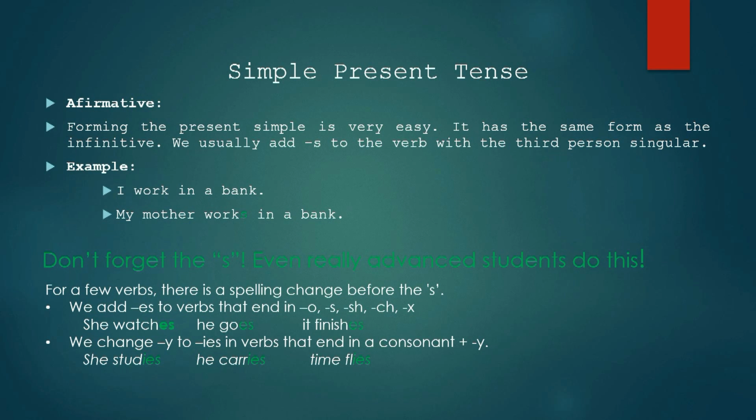For a few verbs, there's a spelling change before the s. We add es to verbs that end in o, s, sh, ch, and x. She watches, he goes, it finishes. We change y to ies in verbs that end in a consonant plus y. She studies, he carries, time flies.